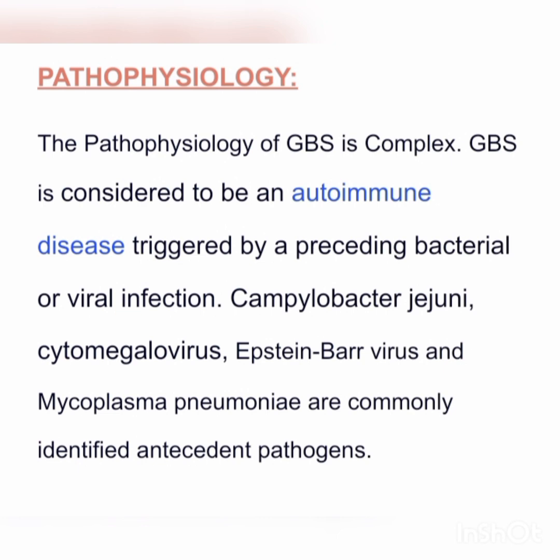Pathophysiology. The pathophysiology of GBS is complex. It is considered to be an autoimmune disease triggered by a preceding bacterial or viral infection. Campylobacter jejuni, cytomegalovirus, Epstein-Barr virus, and Mycoplasma pneumoniae are commonly identified antecedent pathogens.